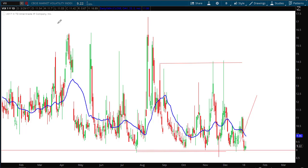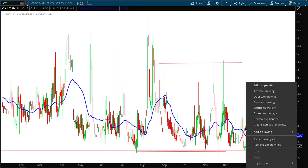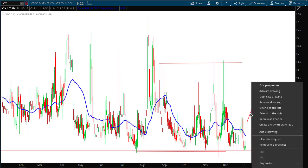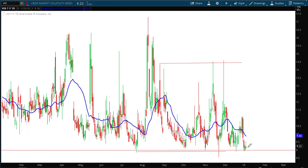Now, the VIX is related to the S&P. Before I go to the S&P, I'm going to erase these lines. I'm just moving them over because I still believe that the VIX is going to go higher. I'm going to remove these right here. And we had that targeted right around 12.5. I'm still very bullish on the VIX up to at least 12.5, so I'm going to leave that in as a 2-week forecast, making that line a little bit longer.